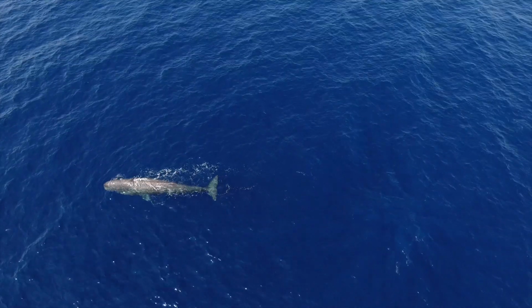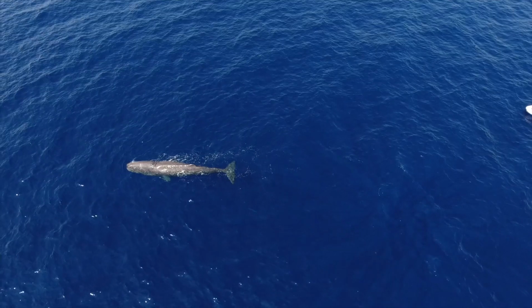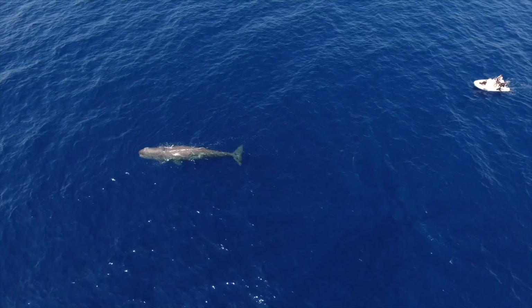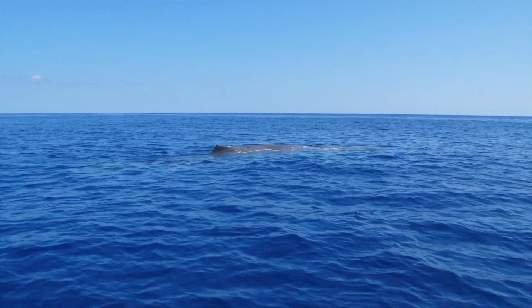There are things that are really, really important. For example, not approaching them from head on, always approaching from the boat from behind, not getting too close. Being aware of the signals that the animal's giving you. If it's relaxed, you can tell a lot by how it's breathing. If there's lots of breath, then the animal's getting stressed.